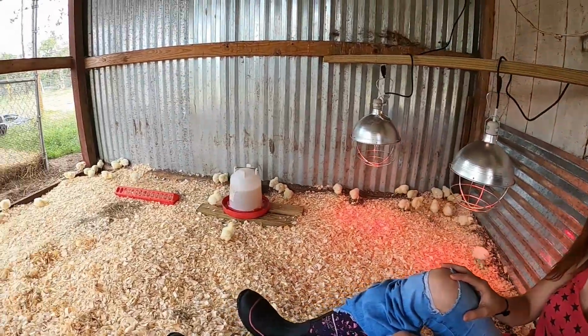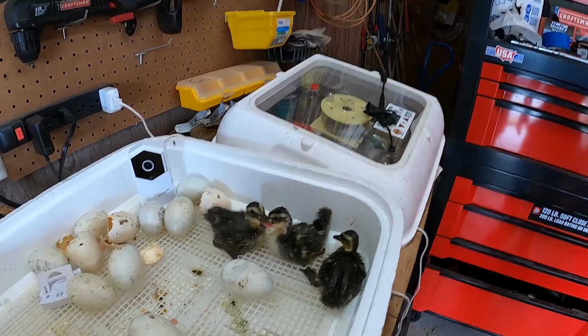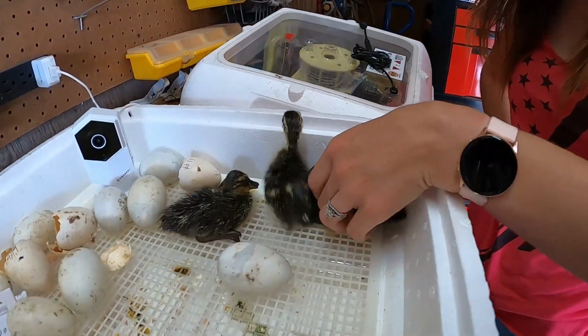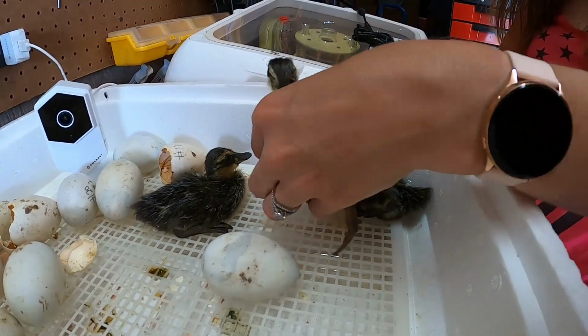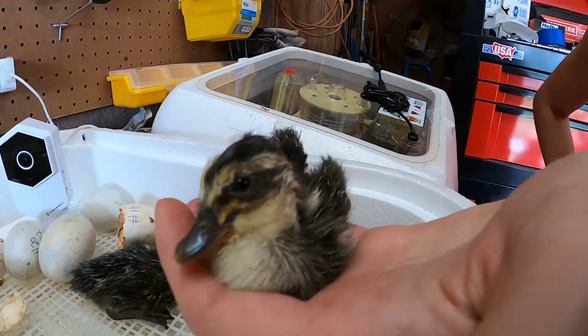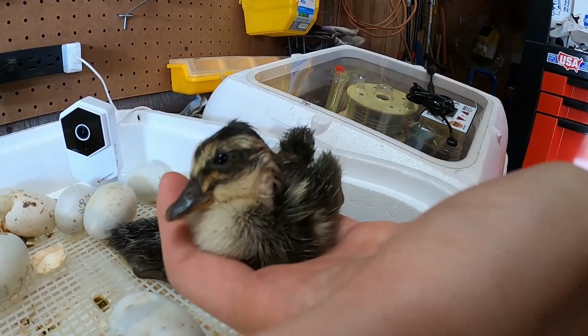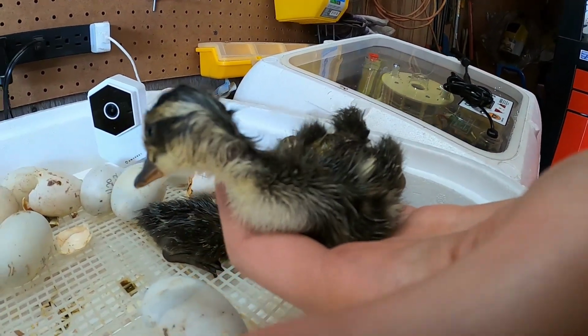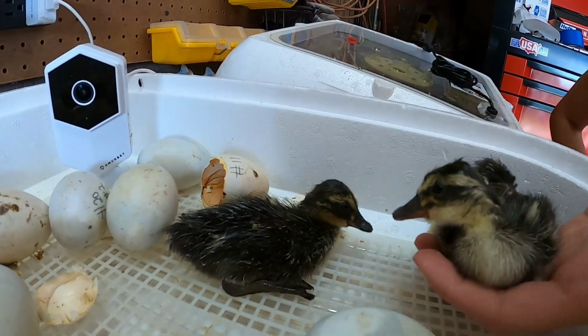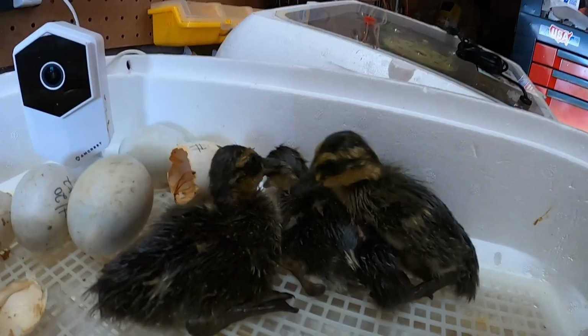Here you go. Quick update, because I don't want these new babies to get cold. But we have 3 ducklings, and they are precious. We unfortunately did not catch a hatch on video yet. We're going to try to get that for you guys, but they are adorable. There's 1, 2, and 3.